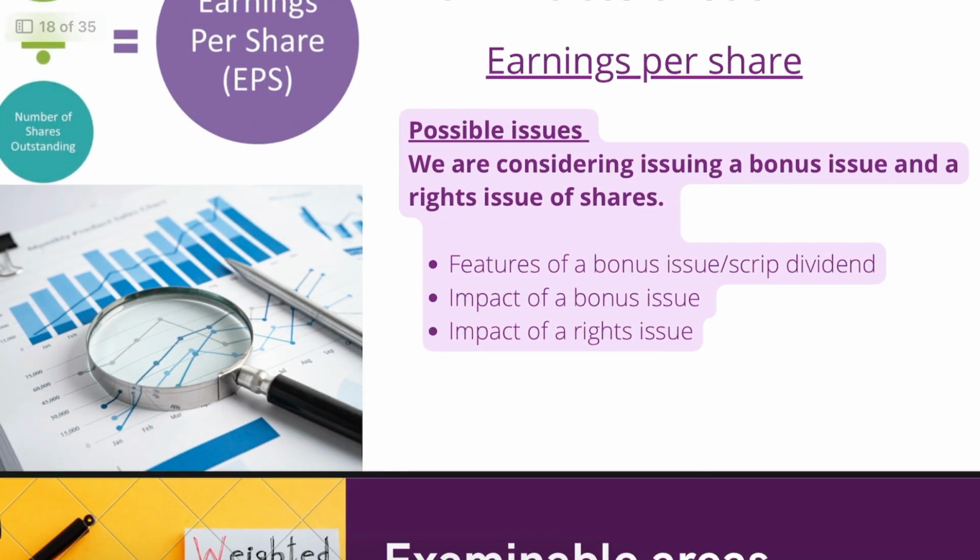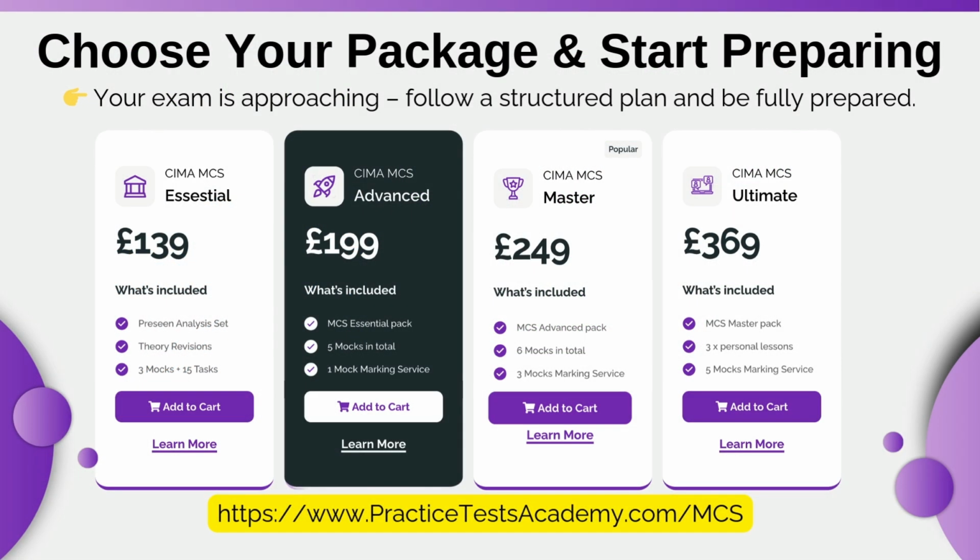Next, earnings per share. So, assuming we are considering issuing a bonus share issue and assuming a rights issue, what are the features of a bonus issue, the impact of it, and the impact of a rights issue? So again, back to the basics: understand what a bonus issue is, what a rights issue is, and then you can talk about the impact better.